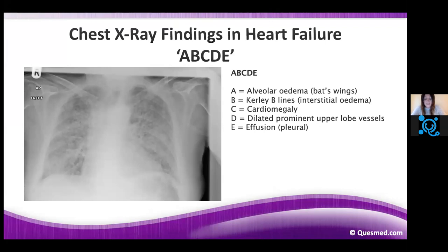B stands for Kerley B lines, and this is fluid sitting between the periphery of the lungs, so between the alveoli themselves. I'm not convinced you can really see Kerley B lines on this chest X-ray, but they do appear as sort of horizontal lines around the edges of the lung, and that indicates fluid in the interstitial spaces.